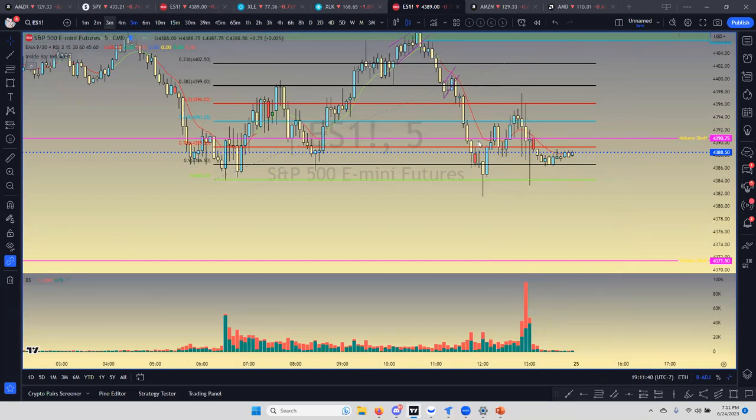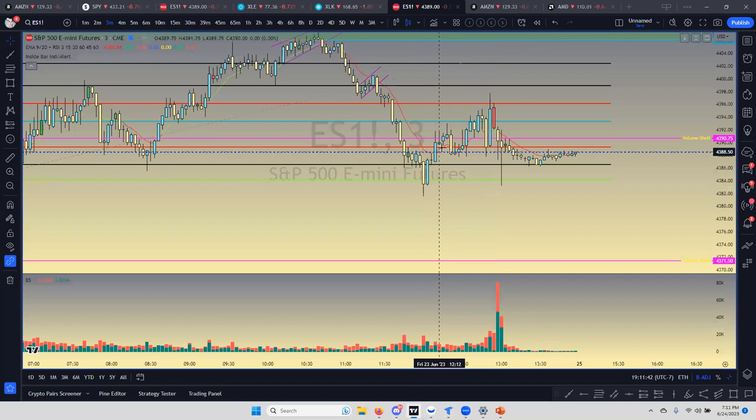And then I didn't chase this move up. What we ended up doing was taking an entry right here, holding the 0.786. And I got out once you broke the volume shelf. I don't know if anybody held those, but I think if you held those, you would have been pretty good.